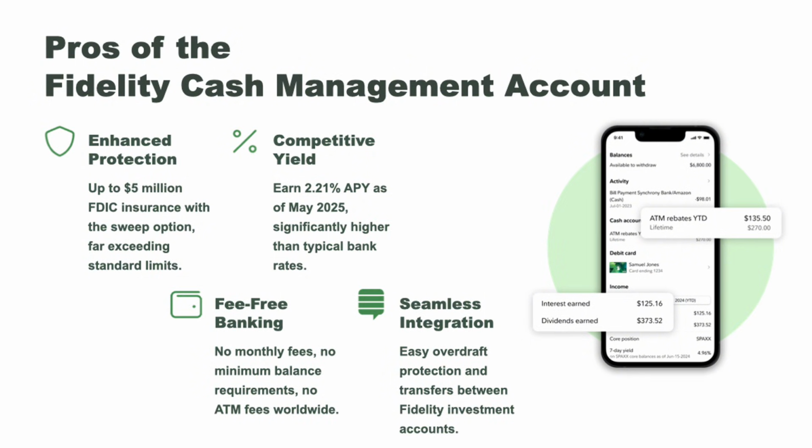So yeah, you definitely have a competitive yield for this cash management account, which I stated I think of more as a checking account. Earning that kind of yield on a checking account is very enticing, very alluring, very interesting, and one of the reasons why I'm definitely considering opening this account for me personally. Now, definitely a pro with this account is the fee-free banking. No monthly maintenance fees, no minimum balance requirements, and no ATM fees worldwide. That's like a trifecta of no fees right there.